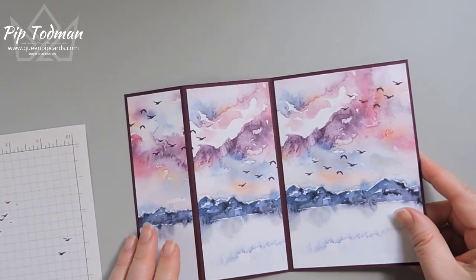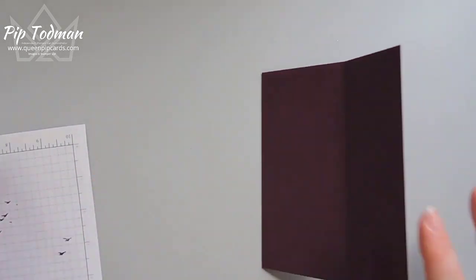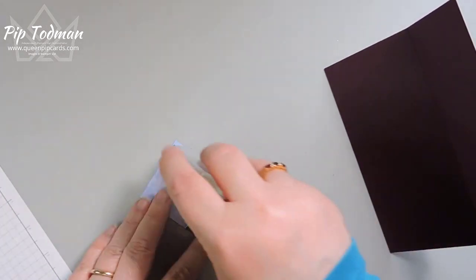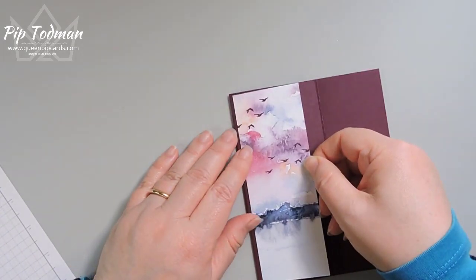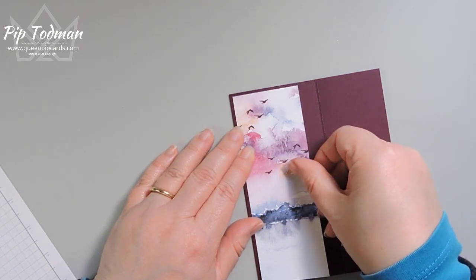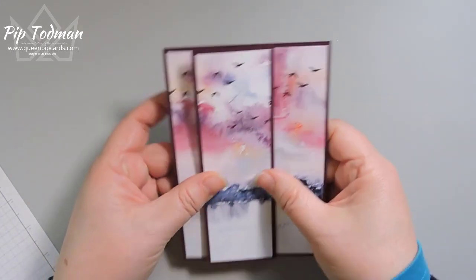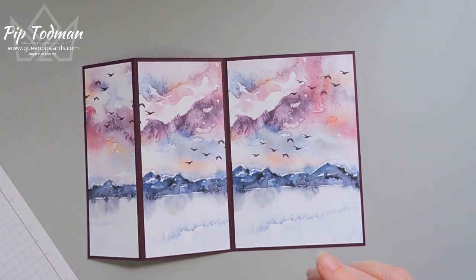Nice. Lovely. That's looking good. It's going to close up over there, open up like that. Now we need to do this piece. And I'm just using my seal for speed. You can definitely use your multi-purpose glue if you want a bit of wiggle room. There we go. See, so now when that closes over, lovely.